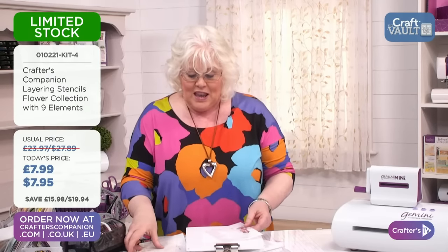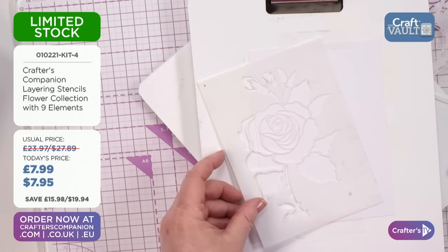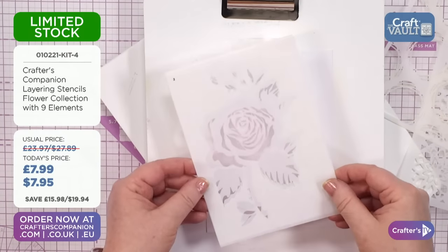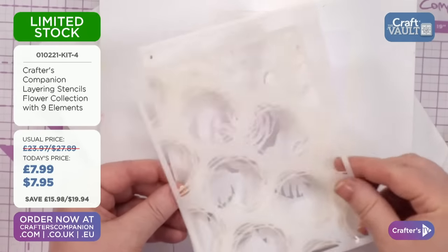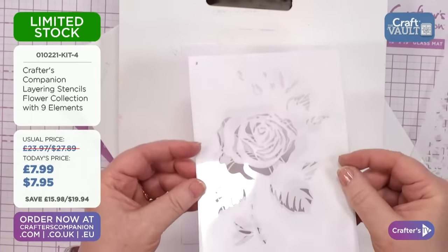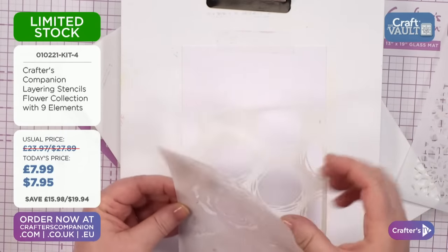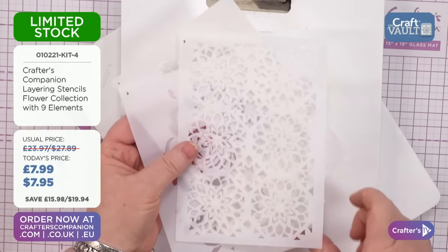Fantastic. So we're going to start with the rose because I love the rose. Now, each packet has three stencils in it. You get your main image, you get your die, which overlays. If I hold that up to the light, you can see that going through. And then you get your background that you can pop on. If I hold that up to the light, maybe you can see how they work together. The backgrounds are interchangeable. You can use whichever one you want. So this time round, I am going to use the Dahlia.